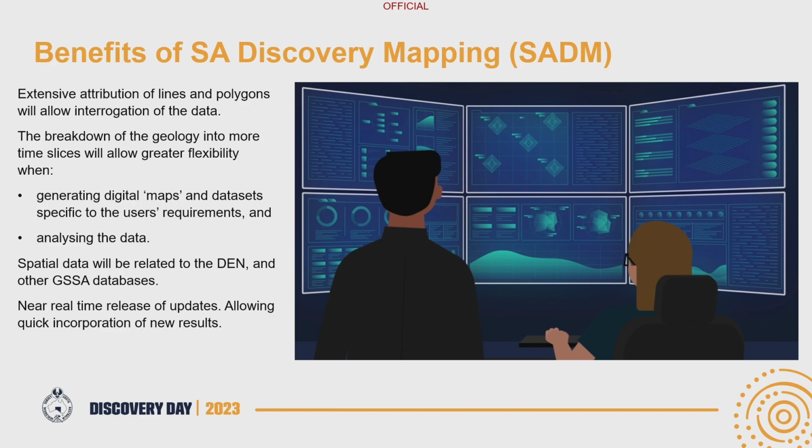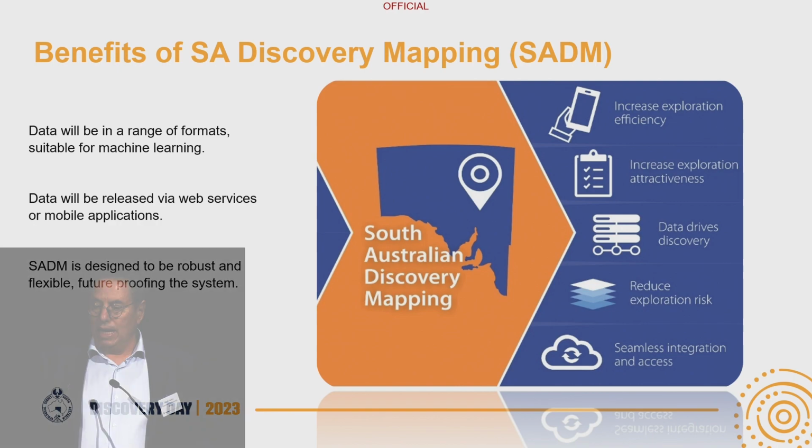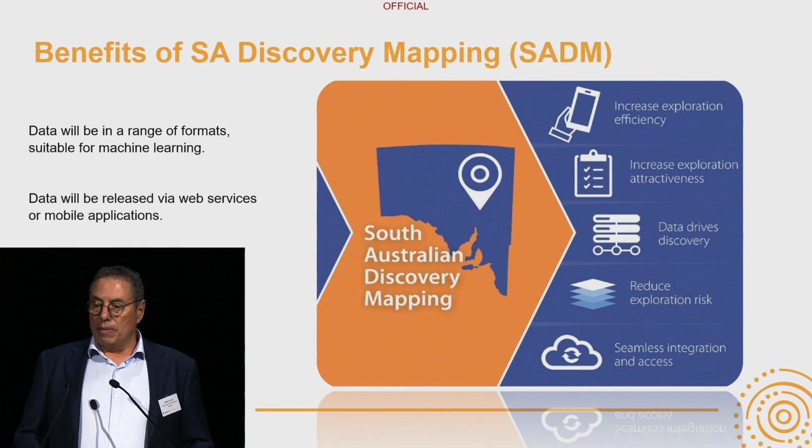The spatial data will be related to digital explanatory notes and other GSSA databases. So things like the geochem Lana just talked about that's been entered. You can do queries. Christy talked about this earlier when she showed an example. We'll also have the near real-time releases of updates. This will allow the quick incorporation of new results. And the data is going to be in a range of formats. This is suitable for machine learning, for viewing. Where previously the data was human readable, we're trying to make it machine readable. It's going to be released via web services, mobile applications.